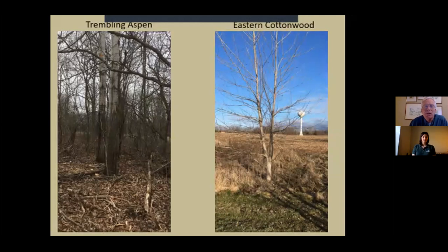Aspens and cottonwoods, the poplars as a group, the genus Populus, are both common in our area. Aspen is quite common in McHenry County. It really falls out as you go south. By the time you get to DuPage County, it's extremely rare. In the southern part of Cook County or southern part of the Chicago area, it really disappears altogether. And as you go north from the Chicago area, trembling aspen is common all the way from here to the Arctic Circle.